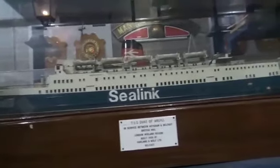Oh, we've got a C-Link, Duke of Argyll, and BR used to own a couple of trains as well. Old signs, is that Birmingham New Street? It could possibly be Euston actually. That's it, Manchester Piccadilly, that is. Got a very small label there. I had to go down and have a look, and then proceeded to get in everyone's way.